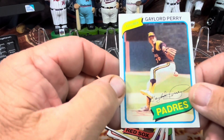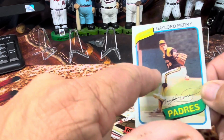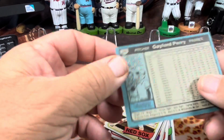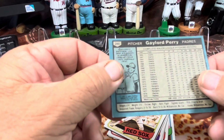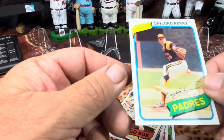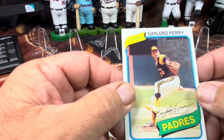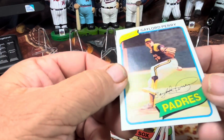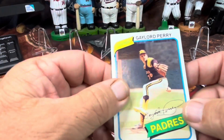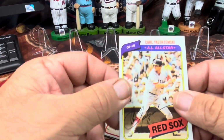Next up, we have Gaylord Perry, brother of Jim Perry, as I always say. The centering of this card is 70-30 left to right and top to bottom as well. And the back is going to be slightly off-center. Gaylord Perry was a long-time knuckleball pitcher. He played for many, many different teams and had a very long career as a knuckleball pitcher. But I'm going to be asking $2 on this card. It doesn't have any sort of flaws on the surface of the card, and the corners are in decent shape. So that is the Gaylord Perry card.